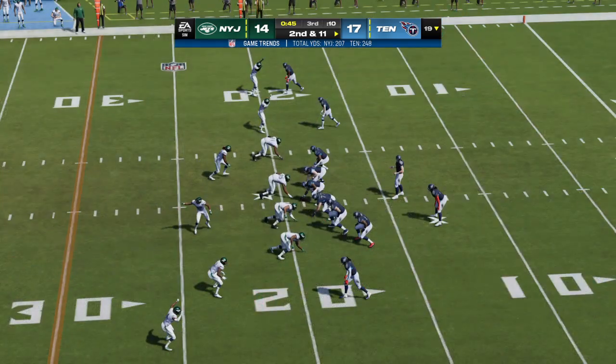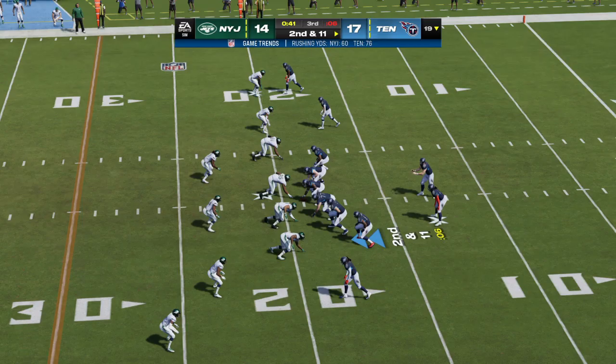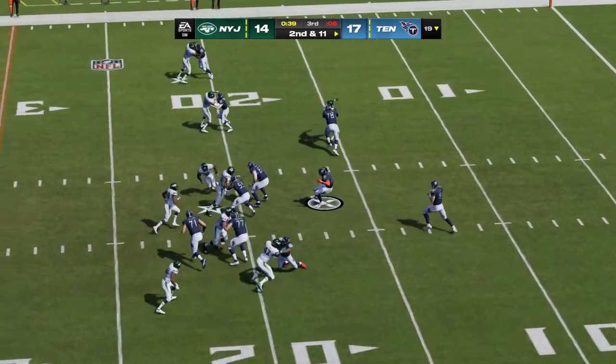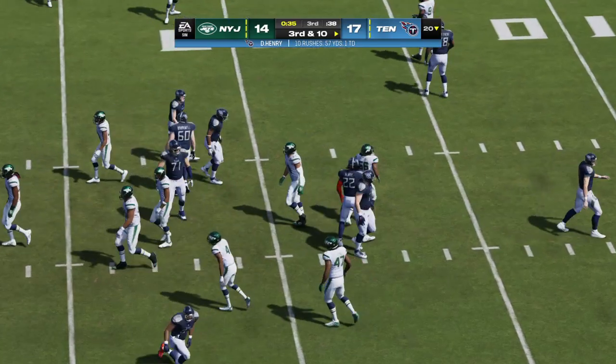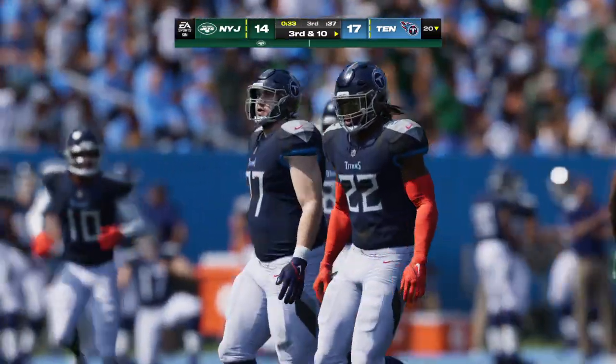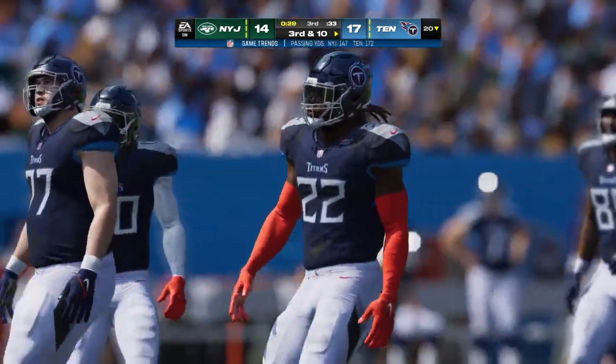A loss of a yard there to start out. That leads to a second and 11. 10th carry now for Derrick Henry. And he might have gotten that yard back, and that's about it, as he'll take it only up to about the 20. The second down play, not much better than the first, just a gain of one there.